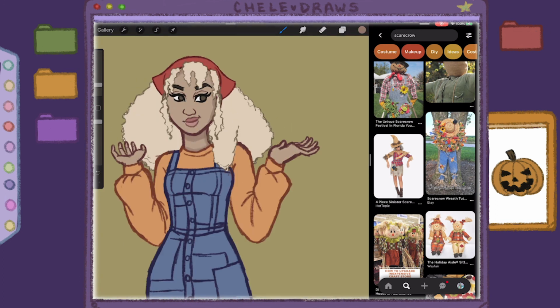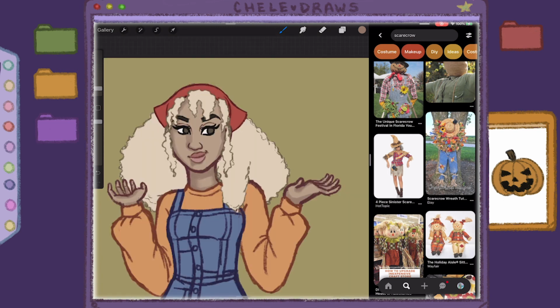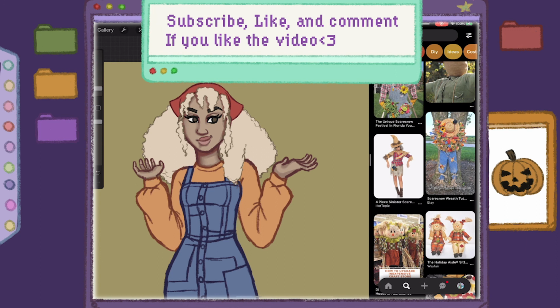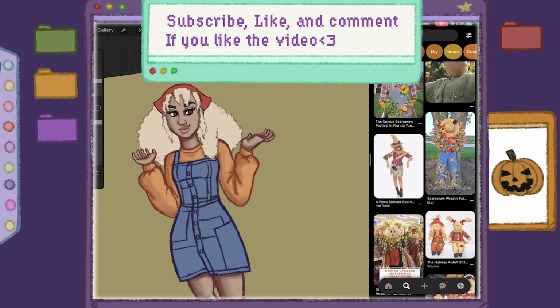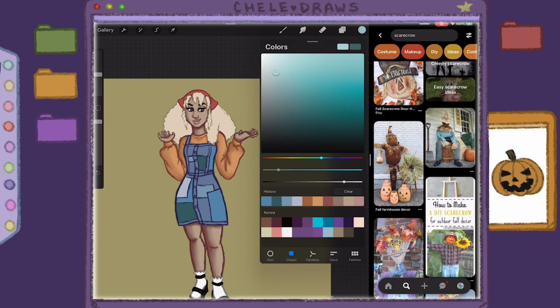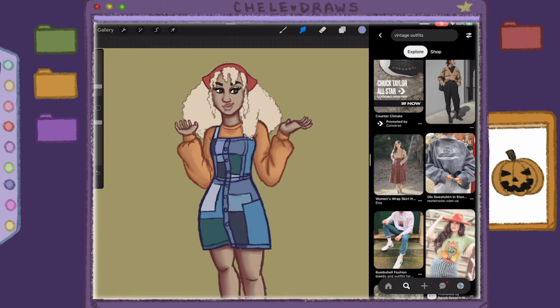And then I saw this style when I looked up vintage on Pinterest, that kind of overall dress, that denim dress. Isn't that an overall? It reminds me of overalls, but without the tapering for the legs. And then I saw pants that had patches on, and I was like, that's perfect because scarecrows have those patches.